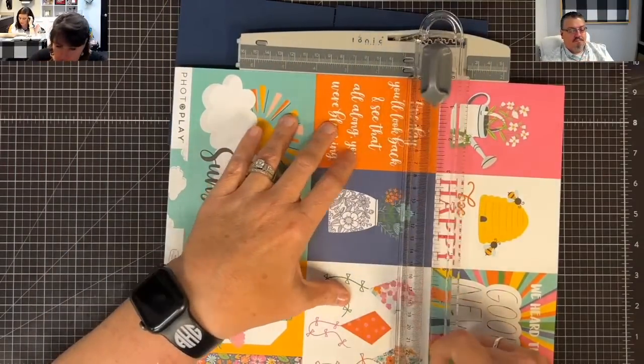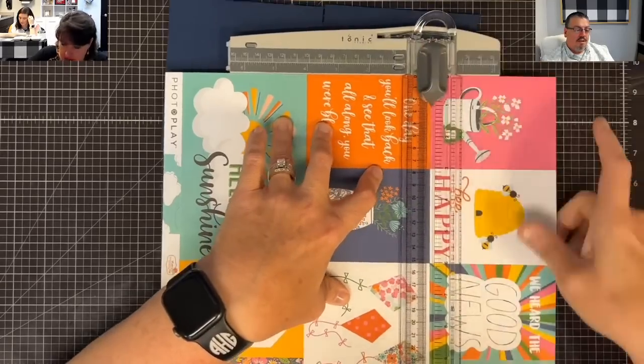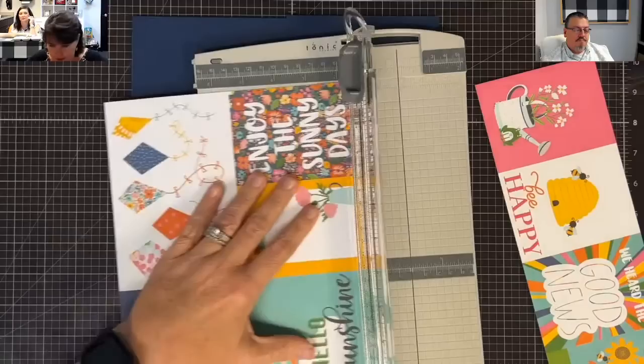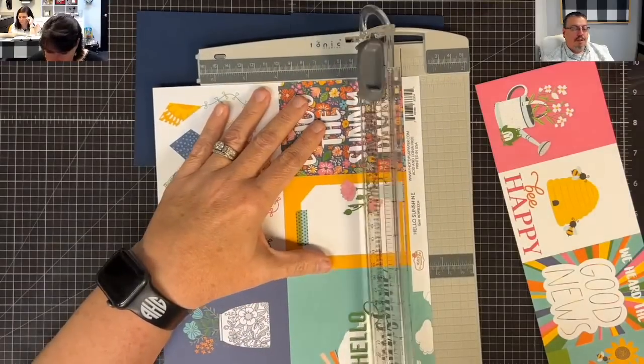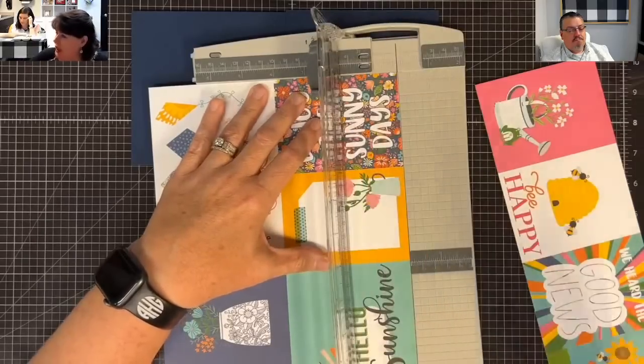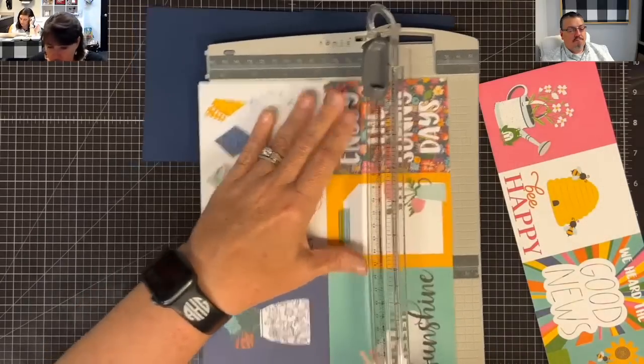I have to get used to this trimmer because it cuts different. It's built different. You know what I'm saying? It is different. Well, did you cover the back already? Not yet. You get used to what you get used to, and it's hard to step out of that.